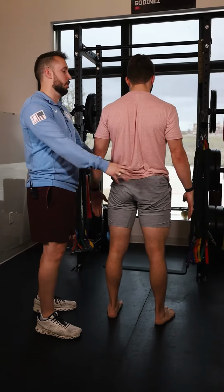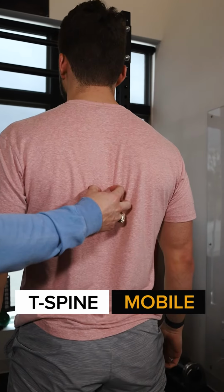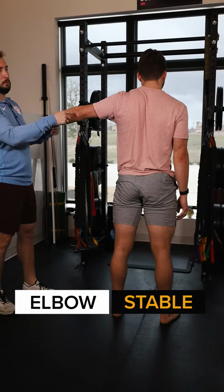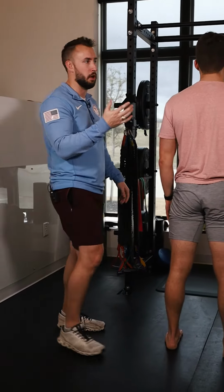How does that stay stable? Front side. Thoracic spine, T-spine, middle of your back, whatever you want to call it, nice and mobile. Scaps, nice and stable. Shoulder, mobile. Elbow, stable. Wrist, mobile. You see how it's alternating? It's like there's a pattern. It's weird, your body's smart.